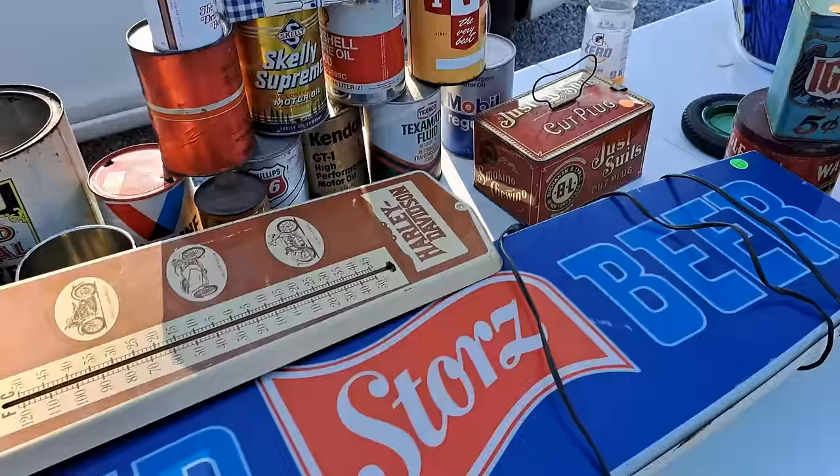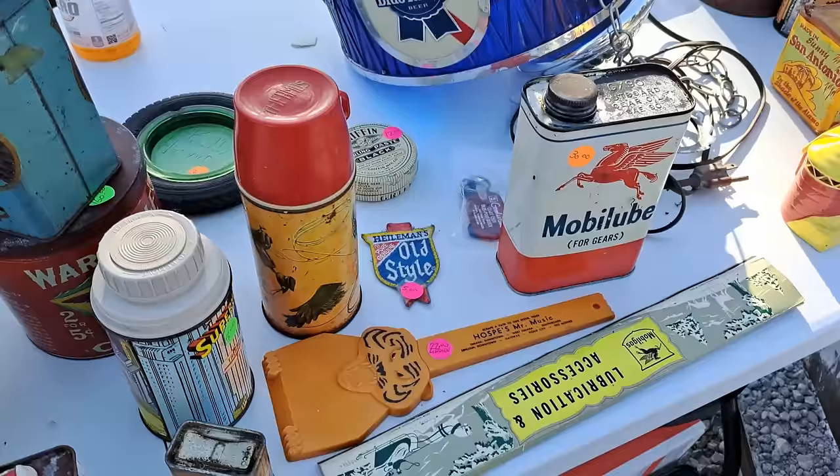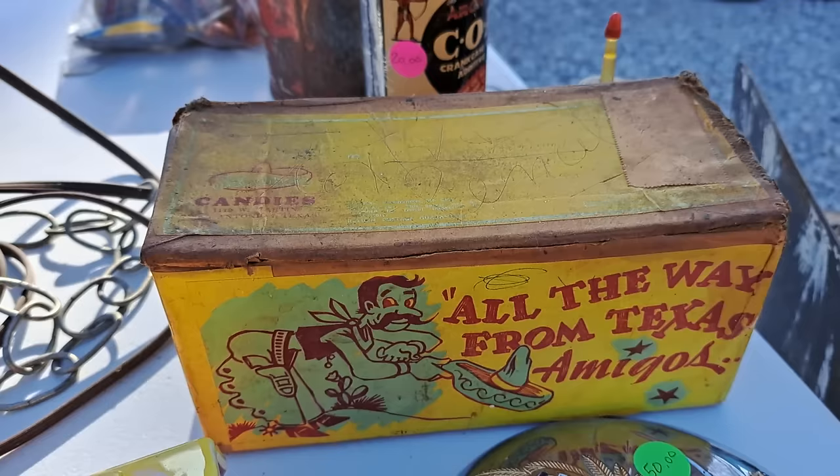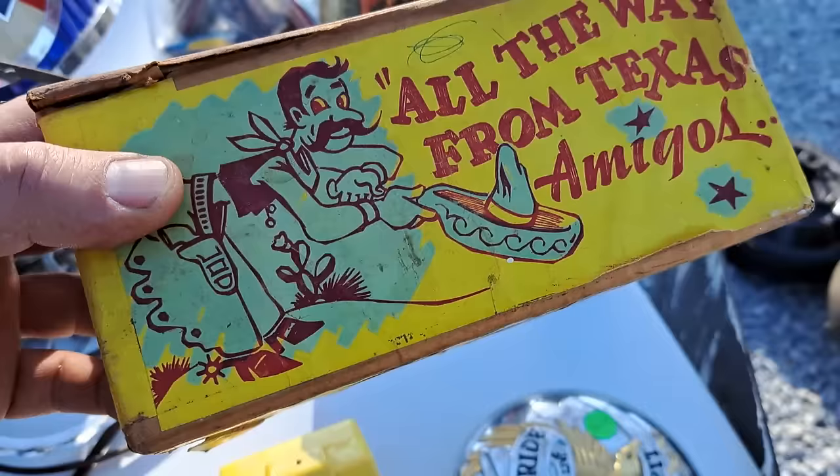IGA, that's kind of a cool can there. Remember when IGAs used to be everywhere? The Western Thermos. That's a pretty cool candy container. Cardboard. Nice advertising on it though.